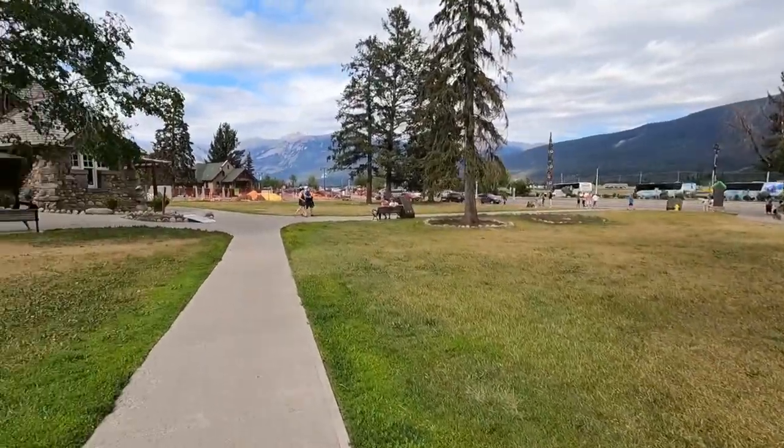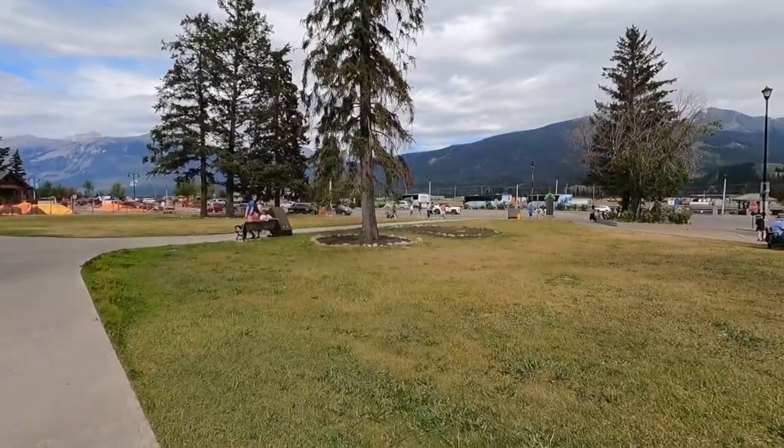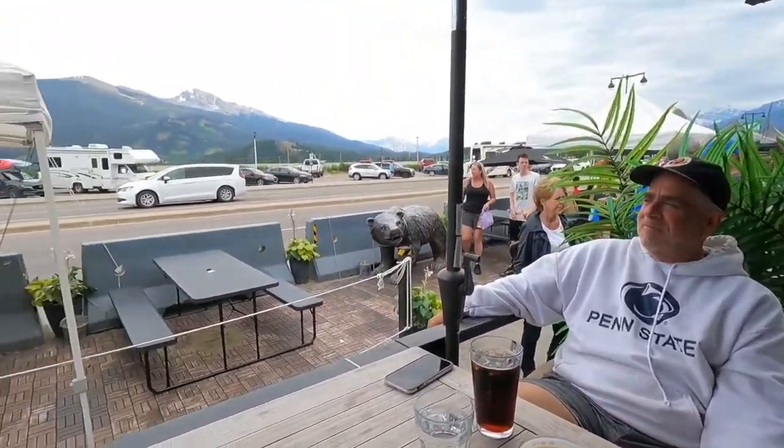This place is hopping. The town is very big. I really like the town. It's called the Jasper Pizza Place. One of our friends back home recommended it, and the views. No, you don't think it is? I think it is. And here are the views that we have.